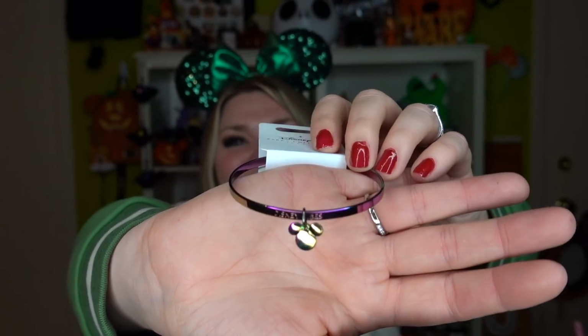We're not going to be looking at it that closely probably when I'm wearing it. And then it's got a dangly Mickey. This is $14.99. I did measure it against an Alex and Ani, and it is a little bit bigger than an Alex and Ani, which was kind of surprising. So I knew it would fit my wrist. So well done, Disney.